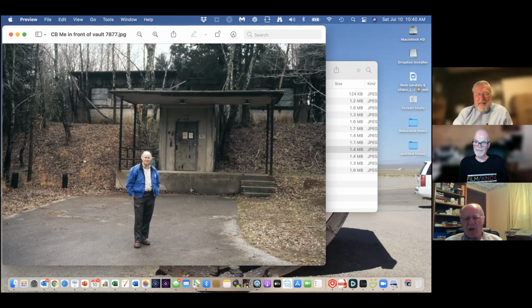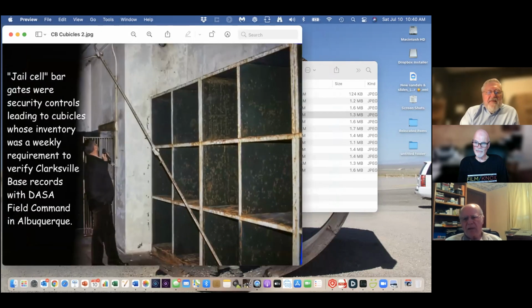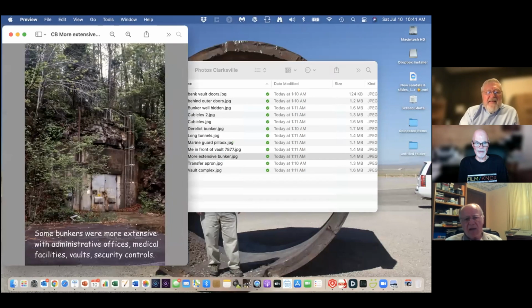Then inside there was another door. You'd have to do the same thing. And then inside that was a jail cell type network of steel bars, all electrified. You couldn't get through anything without breaking some sort of circuit that set off alarms, and armed Marines would be there instantly, with live ammunition. Wow. So all of this was heavily controlled. This, for example, is one of the bunkers. These were built back into the stone.